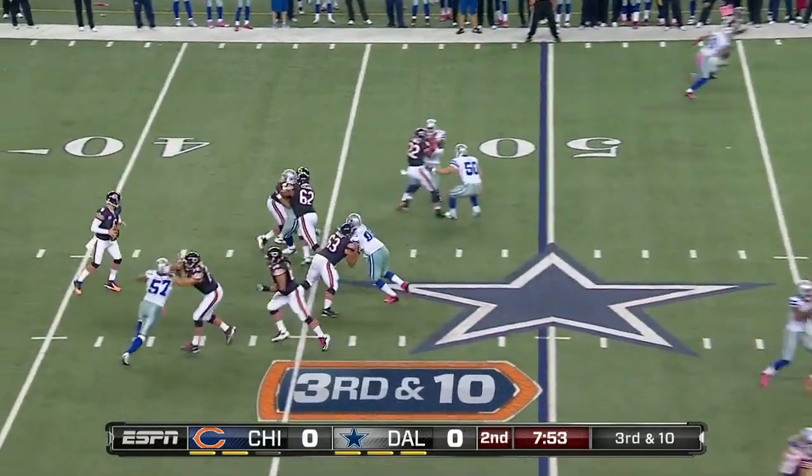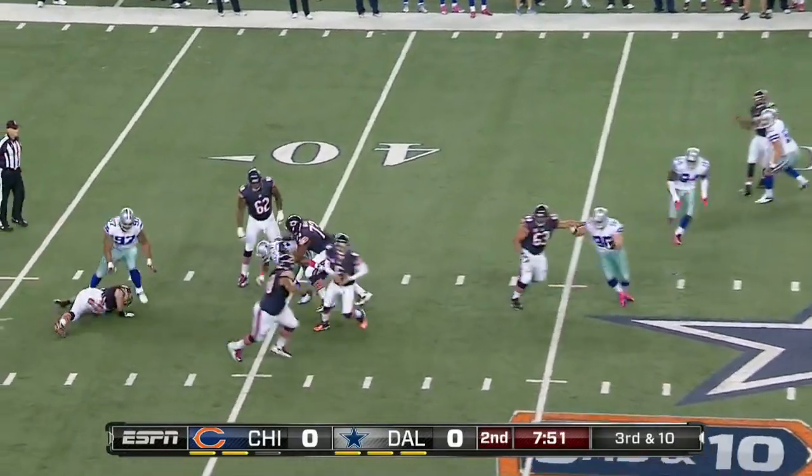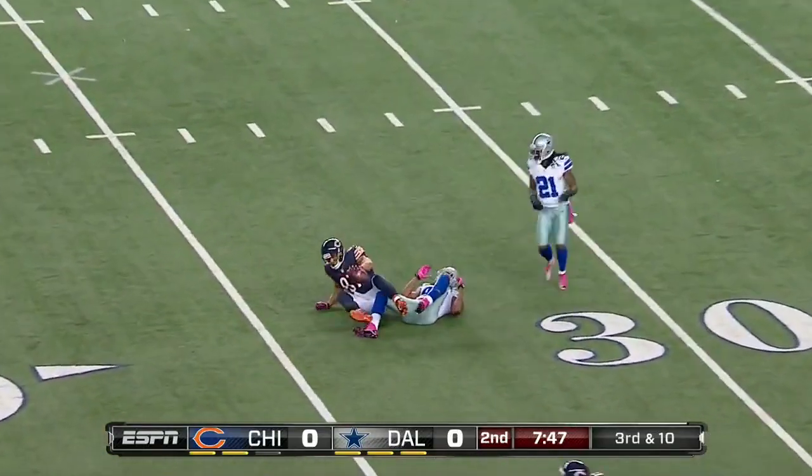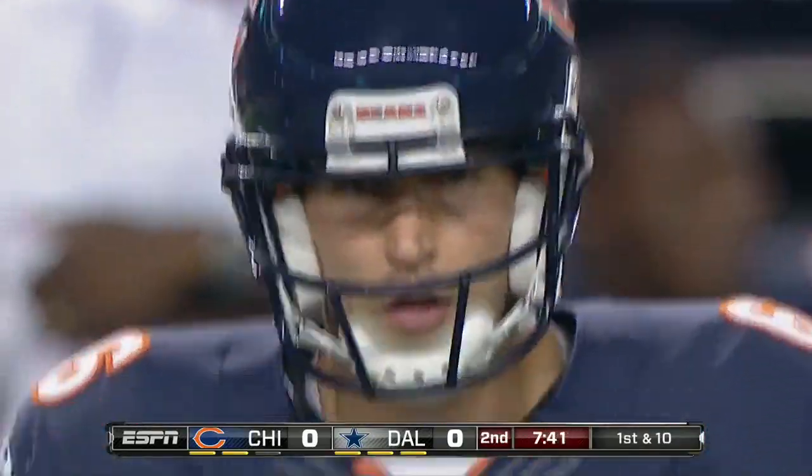Showing. They only do bring the 3. Cutler gets away, making a play on the run. It's caught by the tight end Davis. Gain of 16. First down, Chicago. It's Jay Cutler. I told you he's like Josey Wales, Tirico, the gunslinger.